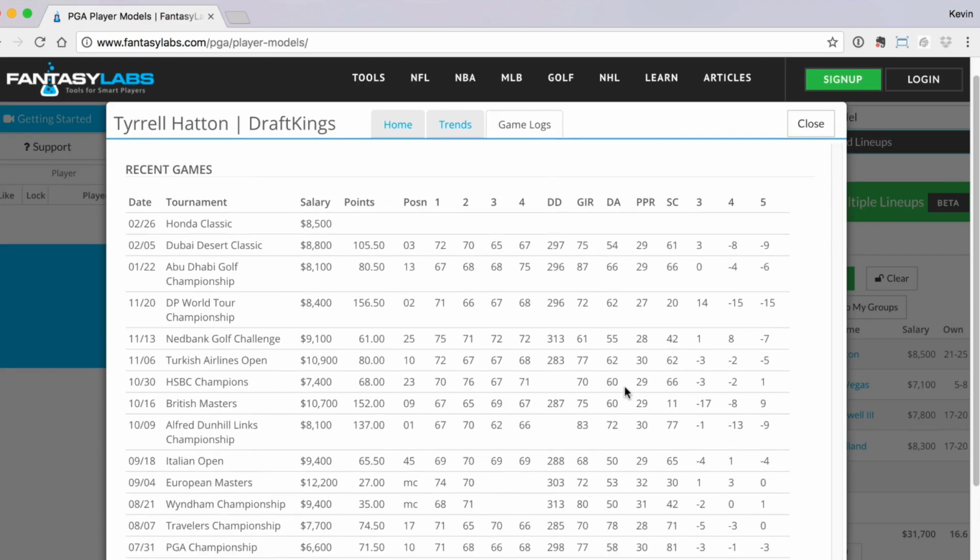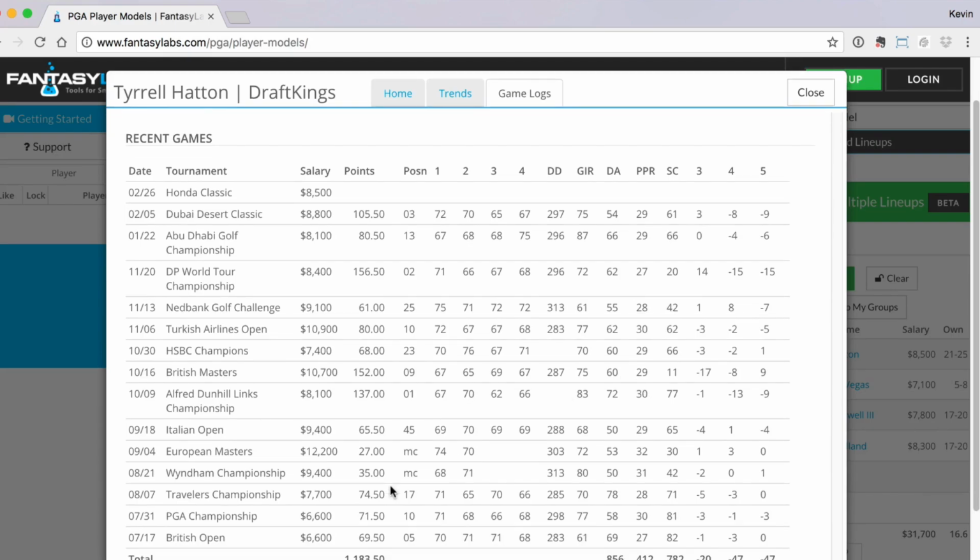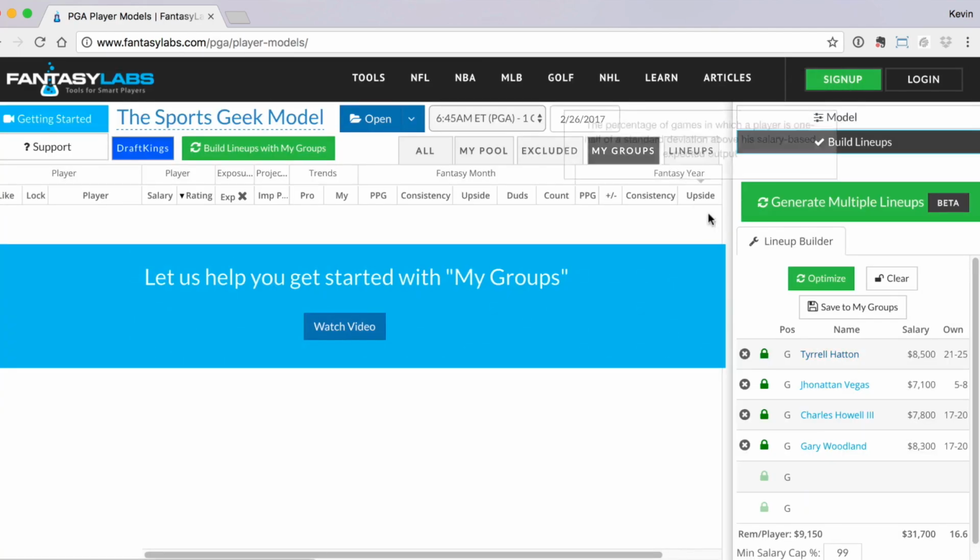We saw him a bit on the PGA Tour last year. Just looking back, he finished 5th in the British Open, or the Open Championship, 10th at the PGA Championship, 17th at the Travelers, before missing a couple cuts and then getting back into form. So he's been playing really well lately, 8,500. He's going to be pretty highly owned, it looks like, projected to be around 20 to 25%. But I think he's a good play for GPPs and cash.